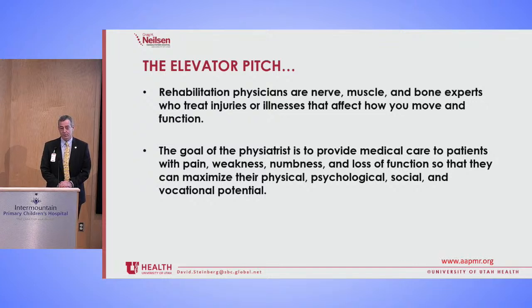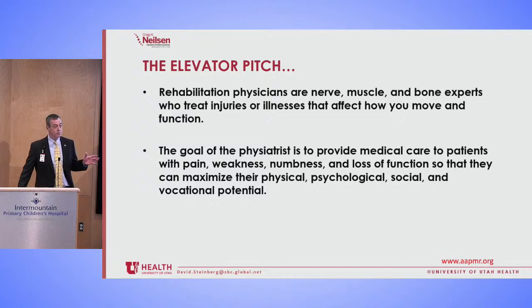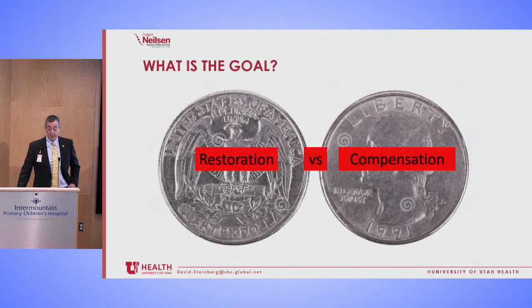So you get exposed to the broad practice of medicine, and I was really drawn to the holistic care. We're nerve, muscle, bone experts, treating the injuries and illnesses that affect how you move and function. Our goal is to provide medical care to patients with pain, weakness, loss of function, to maximize physical, psychological, social, and vocational potential. So obviously very holistic. The biopsychosocial scope of medicine really comes to bear.